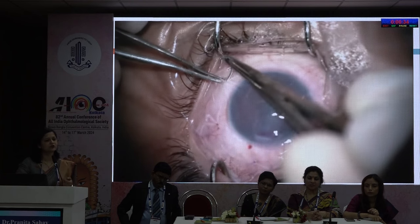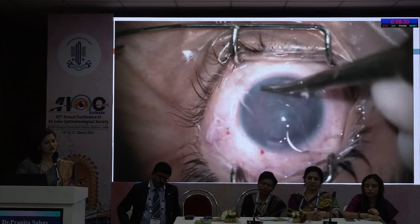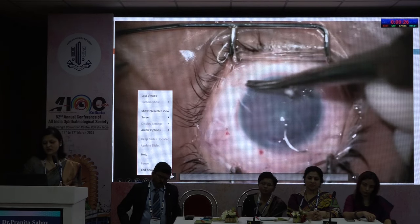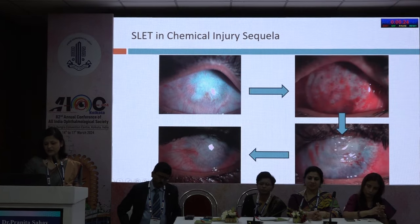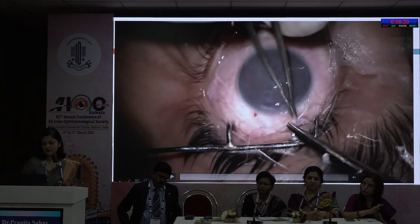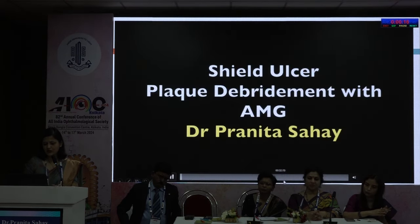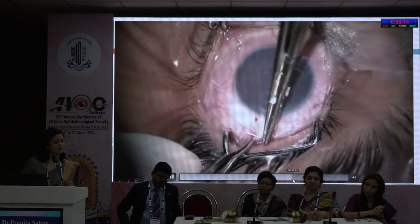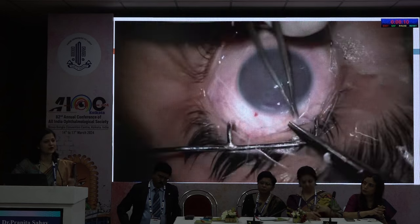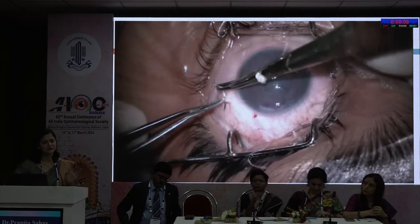Now, in this case, we did not use glue because the patient could not afford it. We used Vicryl sutures, which can be very well used. It is very important when you're doing a Vicryl suture in AMG that you take big, bold bites. You need to hold the Tenon and conjunctiva well, because if you take a small bite, the AMG is very thin and friable. It will cut through like a cheese wire and cause dislodgement or displacement of the AMG in the early post-op period.